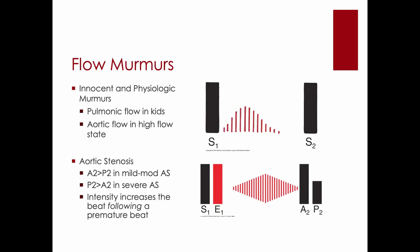Now we see flow murmurs too. Innocent murmurs just sound innocent. They're not pathologic. They're not late peaking by any means. You always hear the second heart sound very well. And the flow really happens very quickly after S1. It goes louder and then it gets softer.